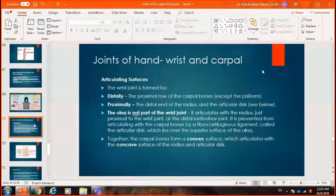Okay, so next is joints of the wrist. Basically, at the joints of the hand, you have the wrist and the carpal joints.